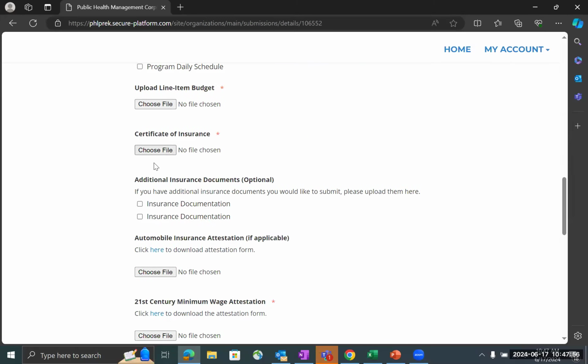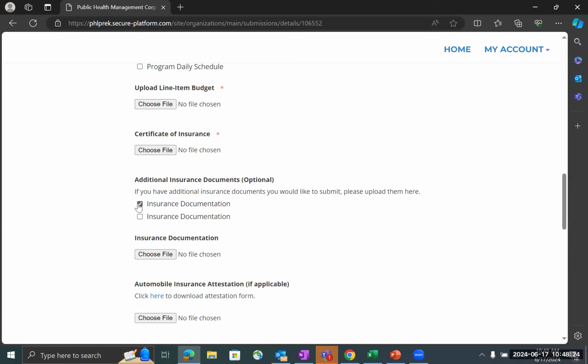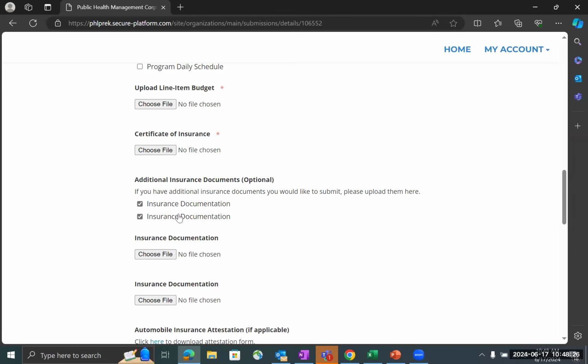Next is certificate of insurance. Here they can upload their certificate of insurance. We also added additional upload spaces for insurance documents because we know they have to submit different types of insurance, and sometimes those are in different documents and they're not able to combine them. So if they have additional insurance documentation that they would like to upload, they can do it here. They can click insurance documentation for both of them if they have 3 documents, and they can upload those additional insurance documentation here.